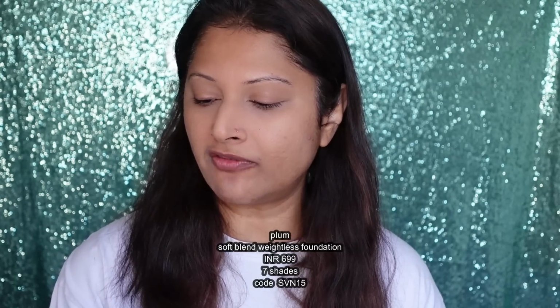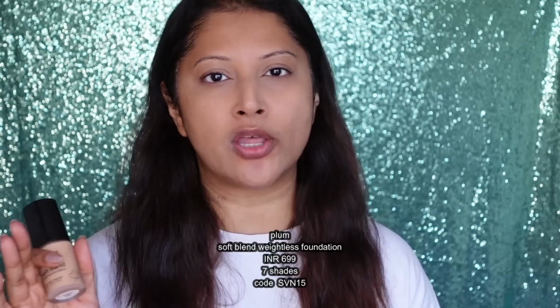So before I left, I picked up their foundation. This is the Soft Blend Weightless Foundation. They've got the name right. It is extremely lightweight. It's got a lovely matte finish, but not a drying matte. It's got a very lightweight texture to this one. They've got 7 shades.